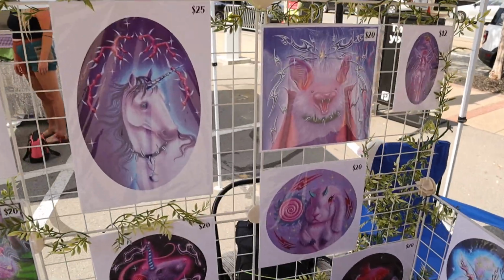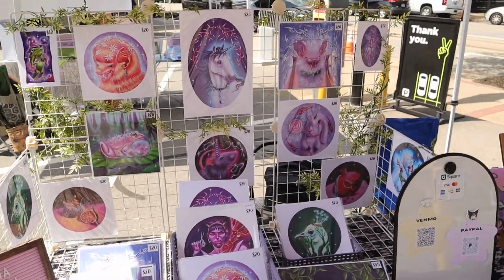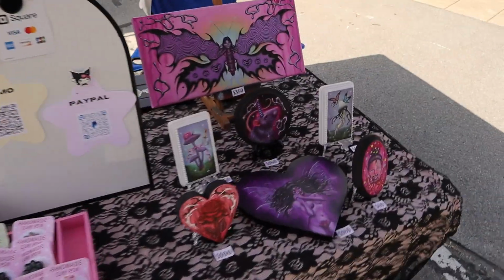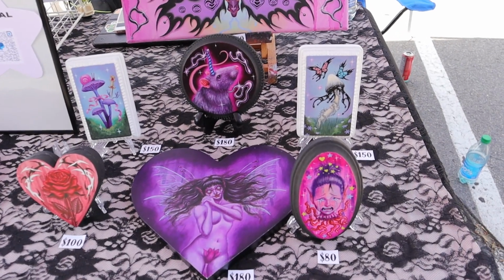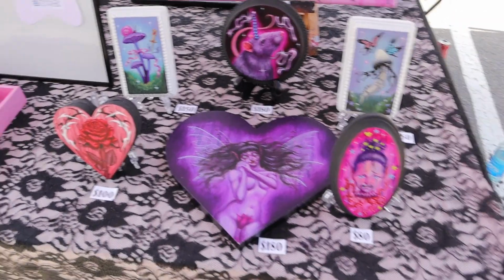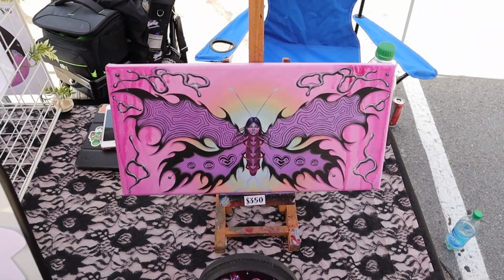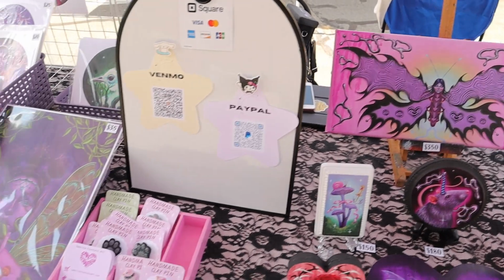So I decided to try something a little bit different this time. I wanted to just stick with putting my prints on the grid walls, and then here I have my originals propped up on some, what are they called? Plastic easel things. And then of course I brought my little easel from home, and this is where I'm keeping my bigger painting.